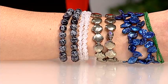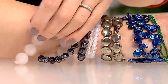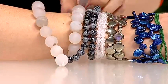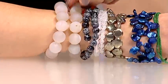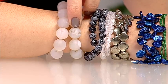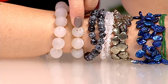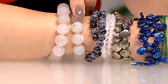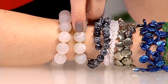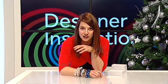Then we've got our white druzy. Now I love these druzies. They are absolutely incredible. I'm going to show them on their own once I've launched the price, just to show you what an amazing bead you are getting. Look at, for example, that one. You can see that sparkle of the druzy, that natural, organic sparkle that is amazing in Mother Nature's beauty. Absolutely incredible.